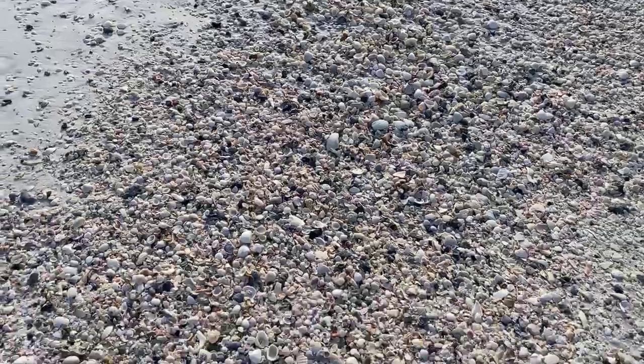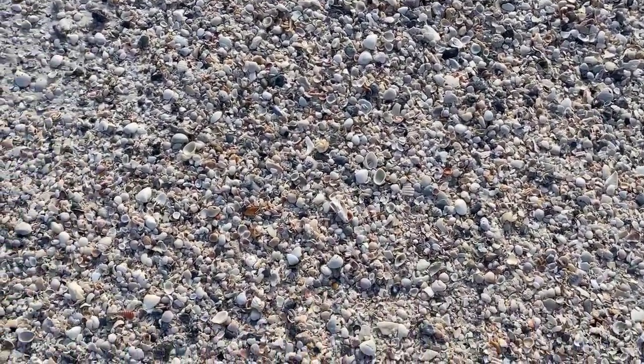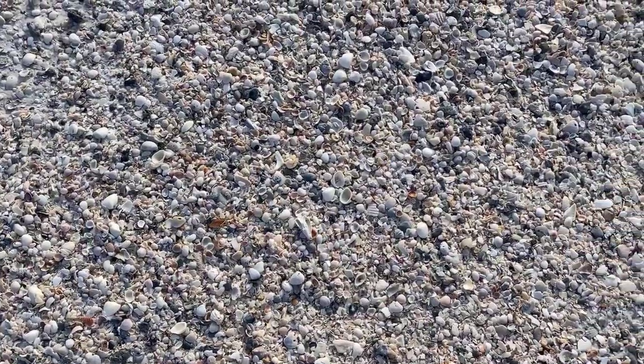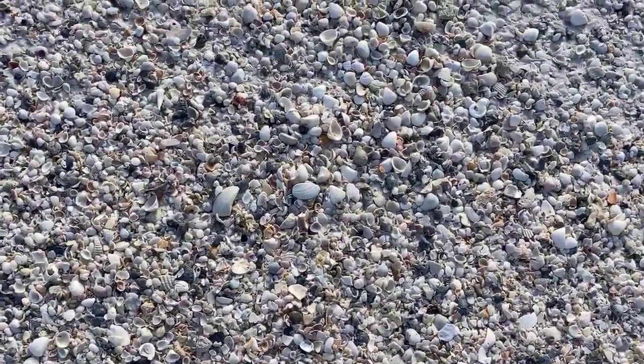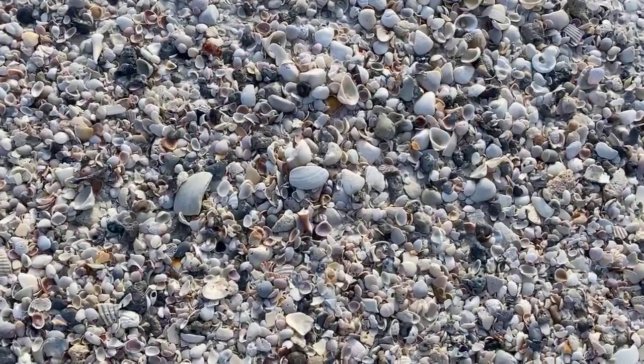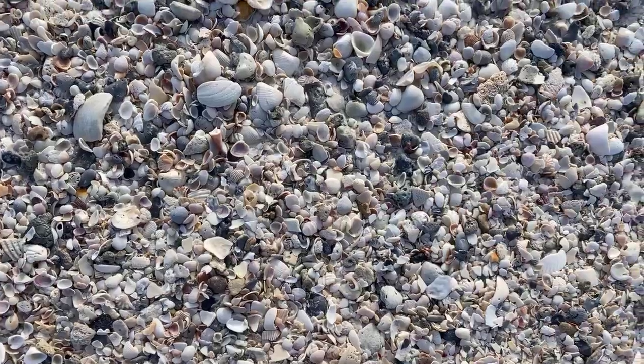See, the shells are thick up here. They are really thick. And if the tide makes it up here today, it's going to spread these all out and make it easier to find something.